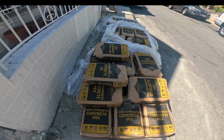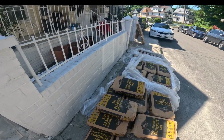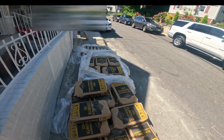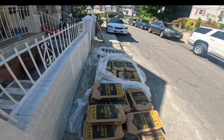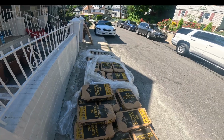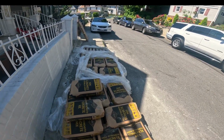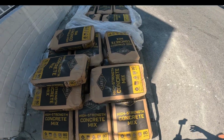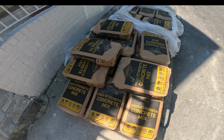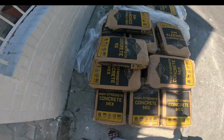But it's 300 bags. We got 200 today and then we're going to get another 100 tomorrow. So then I have to hire some guys to help me because I'm not going to take this down by myself. This is a lot of bags, so I didn't do any lifting of this because when the delivery truck came, it's just a roadside delivery. These are 80-pound bags, and it's 200 bags here, and we're going to get another 150 bags tomorrow because we're doing the backyard.